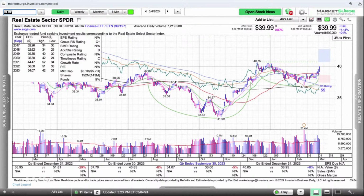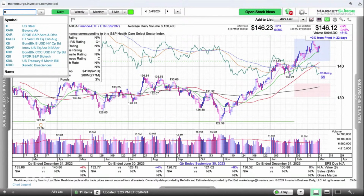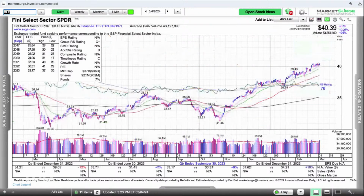I don't think that utilities are going to be where the leadership goes, but we have been seeing a lot of strength in healthcare, financials, industrials. So that's XLV, XLF, XLI. These have been looking very strong. So it hasn't just only been technology, and that's it.